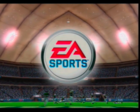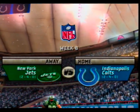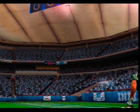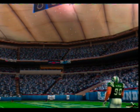We're coming to you from the RCA Dome in downtown Indianapolis. Welcome to a game featuring two teams from the AFC. Indianapolis matches up against New York. They're lined up for the kickoff, so let's get today's game started.